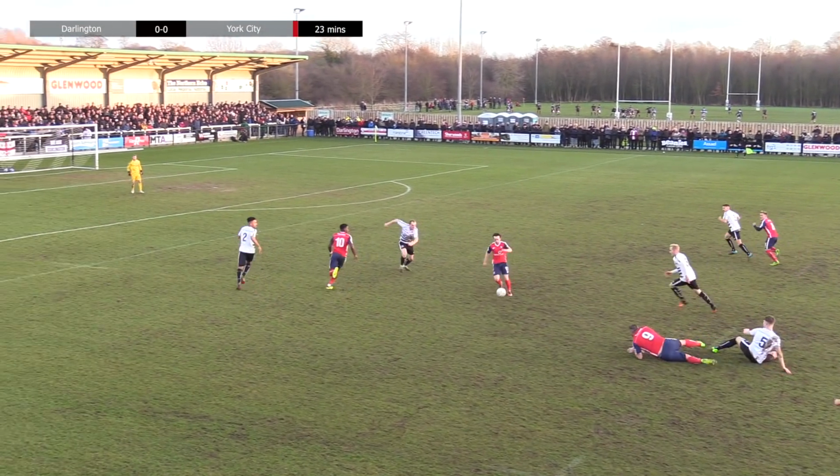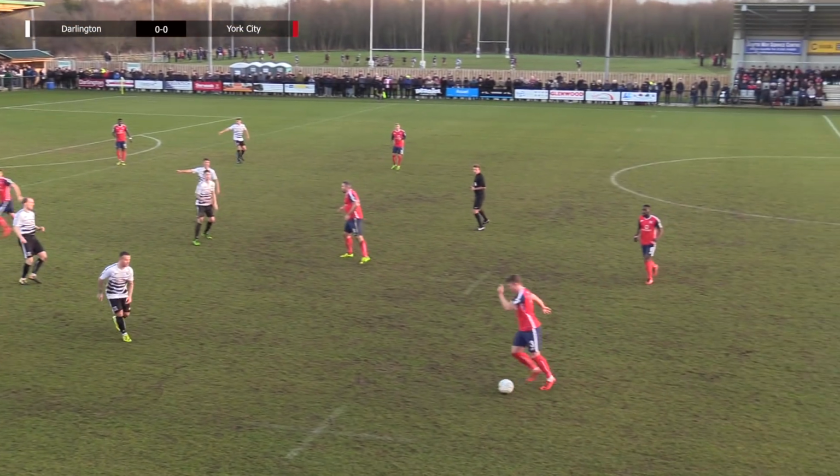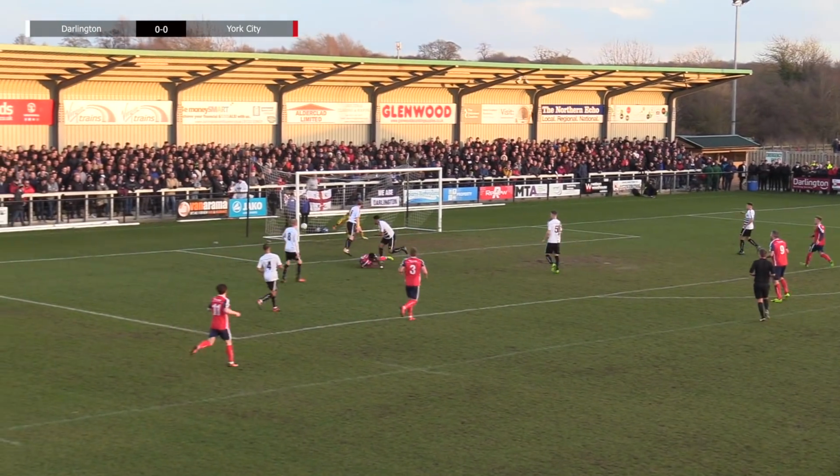Parkin and Heaton again having a bit of an aerial battle. Parkin comes off better in this one and manages to head it to Connolly. Connolly back to Ferguson. Ferguson forward to Connolly again, and he's coming down the left. He's got Newton on the overlap. He crosses it in. Morgan Smith with the header.